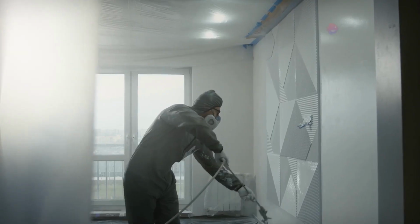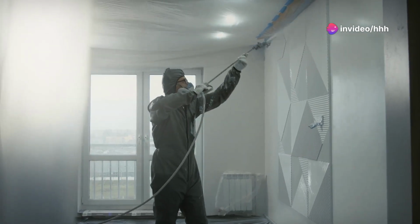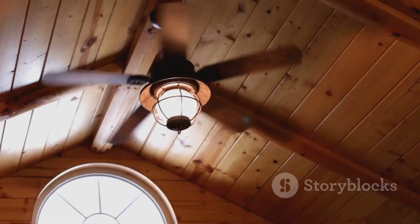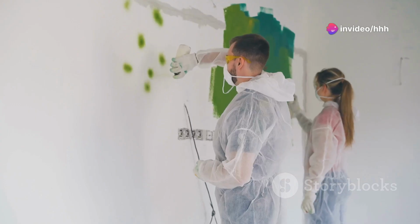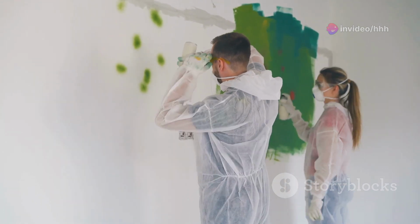While painting can be a fun and rewarding project, it's essential to prioritize safety throughout the process. Always work in a well-ventilated area to avoid inhaling paint fumes. Open windows and doors or use fans to circulate fresh air. Wear appropriate safety gear, such as gloves, safety glasses, and a mask, to protect yourself from paint splatters and fumes.